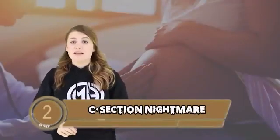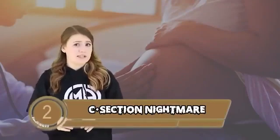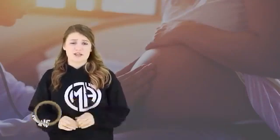At number 2, we have a C-section nightmare. It comes from P as in Peter on Reddit, who had a traumatizing experience while getting a C-section. She said that when the doctors were preparing to close her, she had blood splash on her face. Her own blood. She wrote that one of the doctors working on her must have dropped one of her organs. Like, hello? This woman was simultaneously giving life and being reminded that hers is fragile.